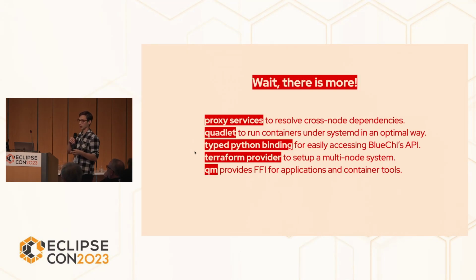But that's not all. As Paul briefly mentioned, BlueChi also added a new feature, which we call proxy services, which helps you resolve cross-node dependencies. Of course, the state manager, shown previously, would know the final state and how to resolve those cross-node dependencies, but this BlueChi feature enables you to resolve them by just relying on systemd mechanisms. So you wouldn't need any state manager.